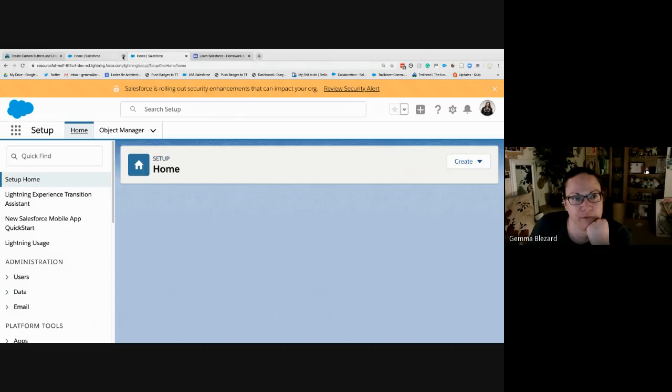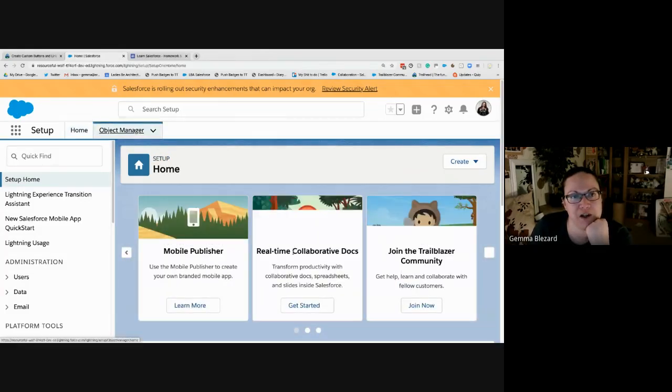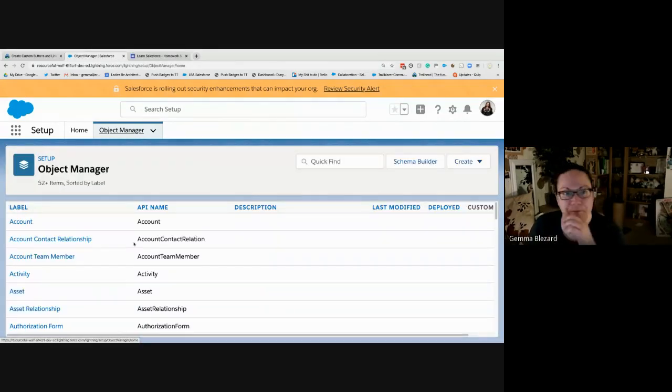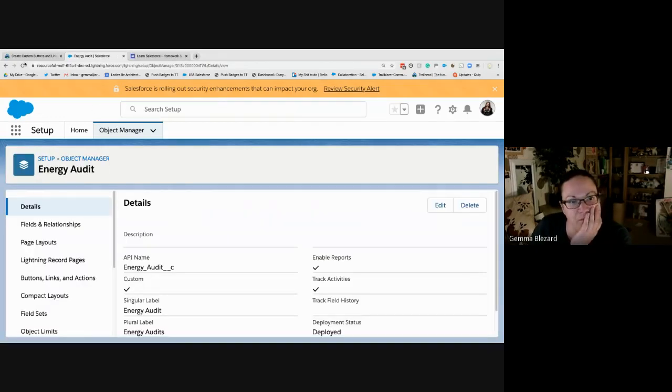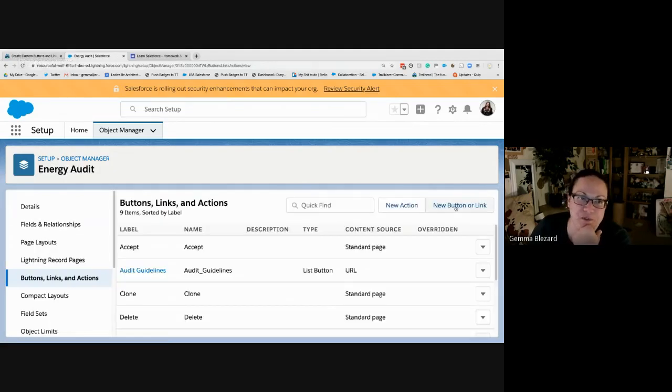And we're going to go to Object Manager, and we're going to find our energy audits. I'm going to use Quick Find because I'm lazy. Now, can anyone remember where we create our custom buttons and links? Buttons and links, yes, absolutely. Thank you. So we're going to go to Buttons, Links, and Actions, and we're going to create a new button or link.